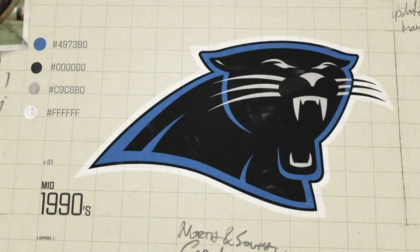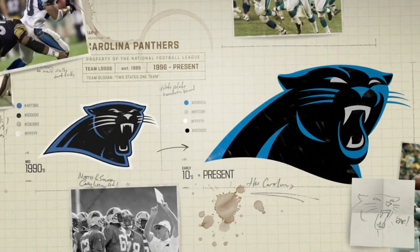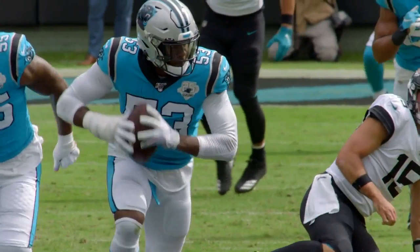Panthers have only made one alteration to its logo, just a minor cosmetic change. That change did not alter the shape of the Panthers' head, and good thing they didn't, because there's more to it than meets the eye.